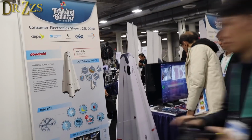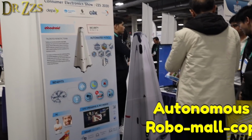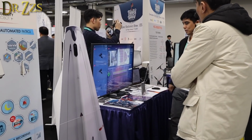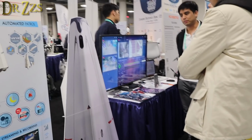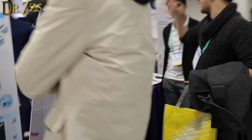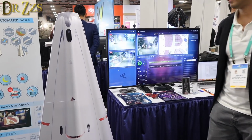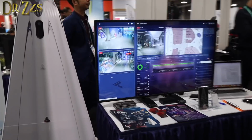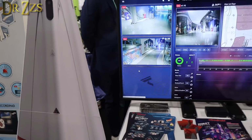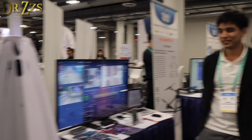Okay, this one wins the Skynet Award for being the most terrifying device. It's a security bot. It's got cameras that recognize images and people and whatever else. It's completely autonomous. It just roams around at the shopping mall. What they're showing on their display here is a live image from a shopping mall. Looks like it's the middle of the night. There's a guy cleaning the floors. Does it come with machine guns and lasers? You can't do that? Oh, man. No machine guns and lasers for now.